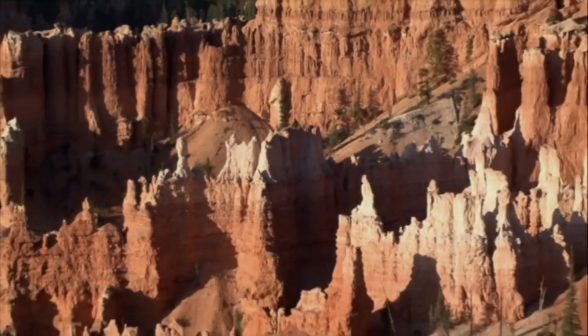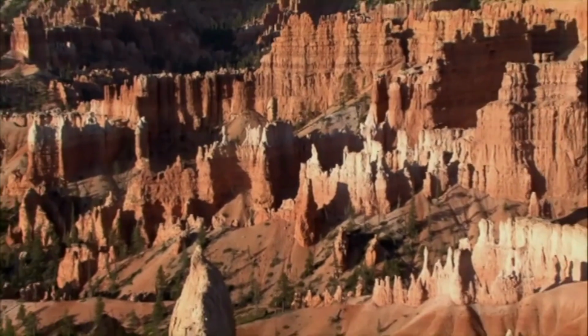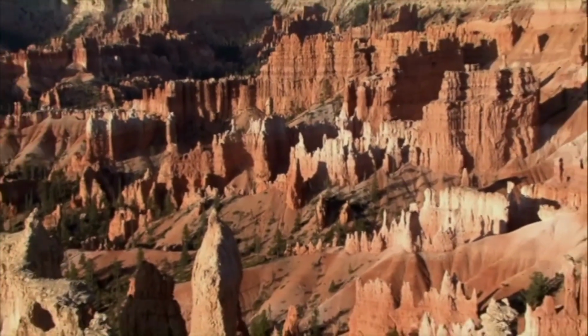There is nothing more magical than a sunrise at Bryce Canyon as the morning rays creep over the canyon's famous hoodoos.